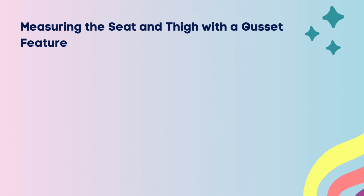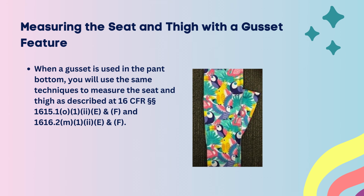How do you measure tight-fitting sleepwear garments that have a gusset feature? A gusset is a diamond-shaped piece of fabric inserted in the crotch seam to permit greater movement. When a gusset is used in the pant bottom of a tight-fitting sleepwear garment, you will use the same techniques to measure the seat and thigh as described in the standards, which we just went over.